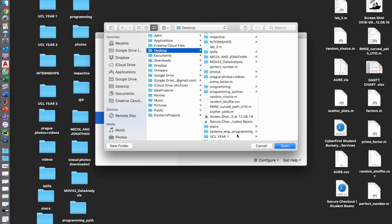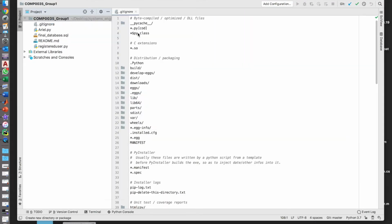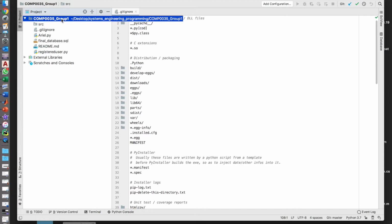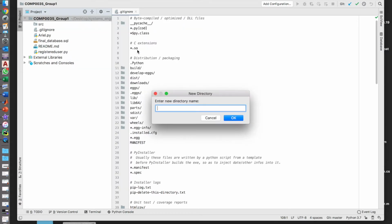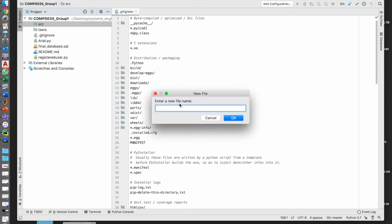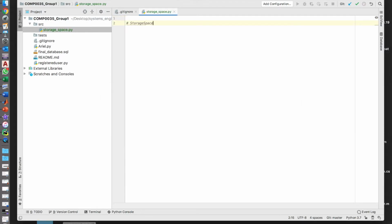So first I open the group's repository that I cloned to my PyCharm. And I'll create two directories, one called SRC, which will contain all the source code, and then I will create one directory called tests, which will contain all the tests for each one of those classes written in the SRC folder. So I'll start by writing the class. If I create a new file in the SRC folder, let's name it storage space. And yes, we want to add this class to Git. And so we can start writing our storage space module, which will be the class for the storage space post.